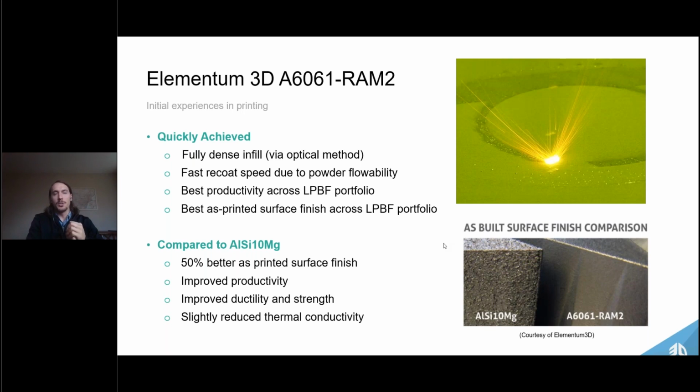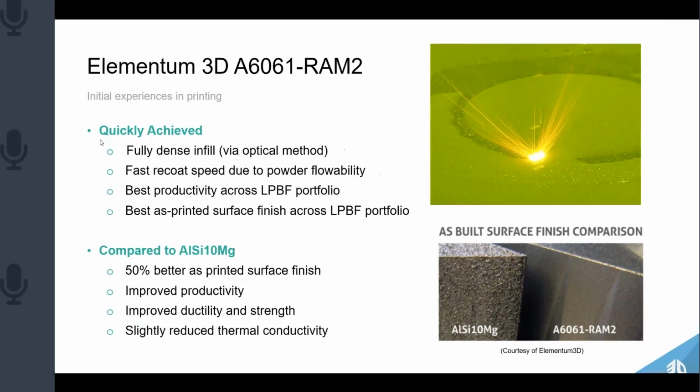And then just comparing it to a traditional aluminum alloy of ours, aluminum silicon 10 magnesium, which Elementum 3D already talked about a little bit: the surface finish is significantly better, at least 50% better, as you can see on the bottom right. The productivity is better. The ductility and strength are both better, and the thermal conductivity is the only thing that is slightly reduced from aluminum silicon 10 magnesium, but it being an aluminum alloy, it's still way better than your typical steels and titanium, so still really great for heat transfer applications. And with that, I'll hand it over to Dustin so we can talk about applications a little more specifically.